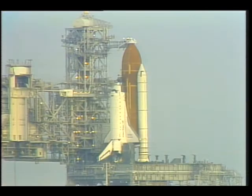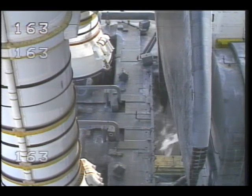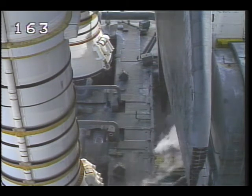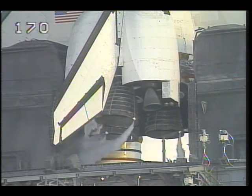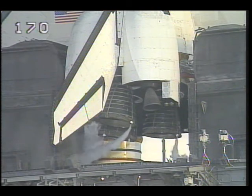Coming up on T-minus 4 minutes and counting. APUs have been started and the orbiter heaters have been turned on for launch. PLS, let's go for purge sequence 4. A final purge of the main engines is underway to prepare the engines for start. At the 1 minute point in the count, an engine ready indication will be given.